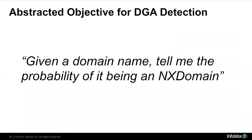From this picture, we can abstract the problem of DGA detection to this sentence: given a domain name, tell me the probability of it being an NX domain. So if we detect that a domain name has a high probability to be an NX domain, most likely this is a DGA generated domain.